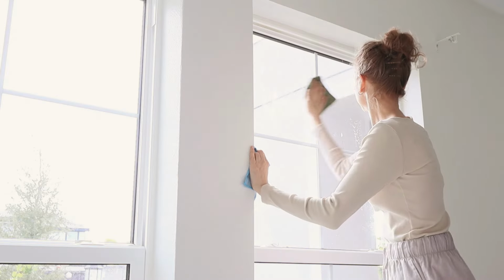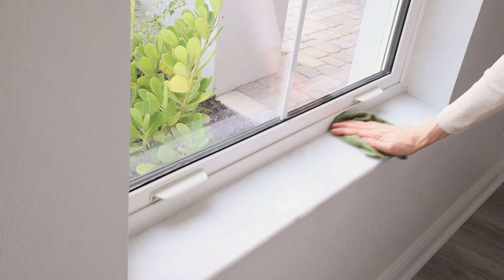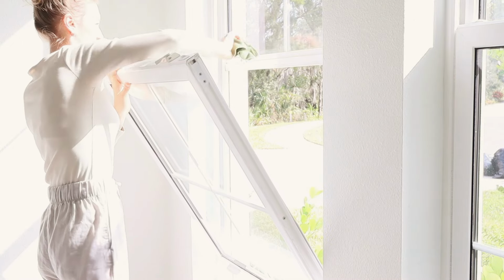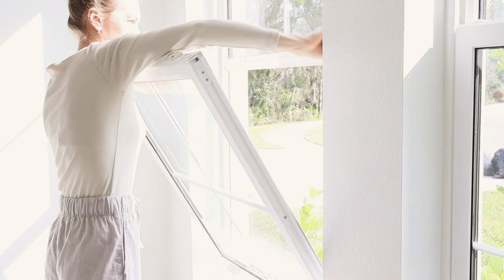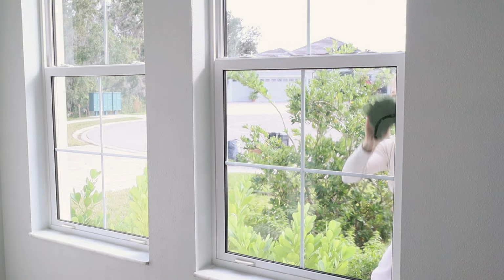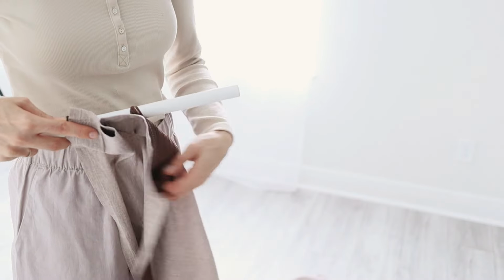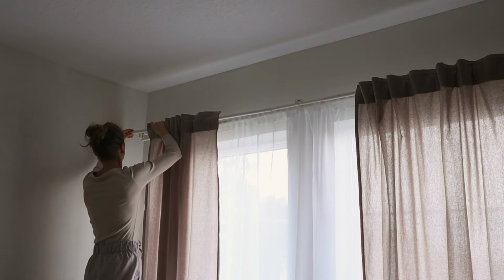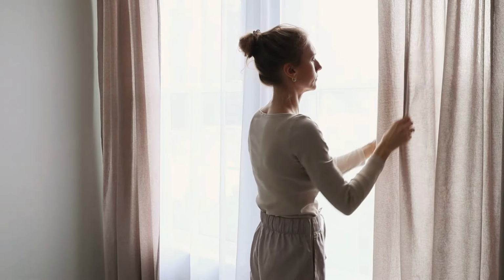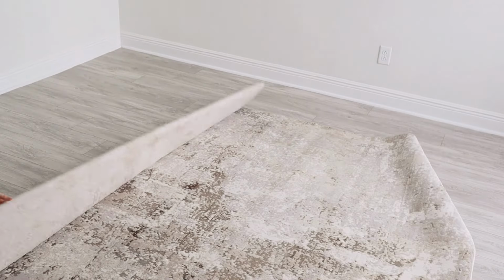Today I am excited to take you along as I create my beautiful home office in our new house. If you are new here, a big welcome to the channel. We moved just a few months ago and I've been slowly turning this house into our cozy home, sharing this journey with you. Today I want to transform this room into a place where I can relax, be productive and just enjoy some quiet time alone with my thoughts.